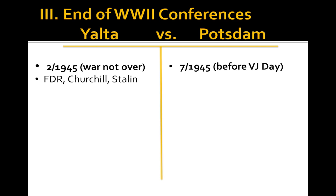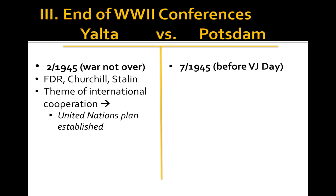And it's interesting to take note of what happens here. In February of 1945, FDR, Winston Churchill, and Joseph Stalin, the leaders of the United States, Great Britain, and the Soviet Union, get together in Yalta and talk about how they're going to cooperate post-war. They talk about what they want the world to look like after World War II. And during this conference, there is an air of optimism that these three powers can work together effectively. They talk about things like establishing a stronger League of Nations in which the international policing will fall squarely on more nations' shoulders. And so the United Nations is established, laid out at the Yalta Conference.